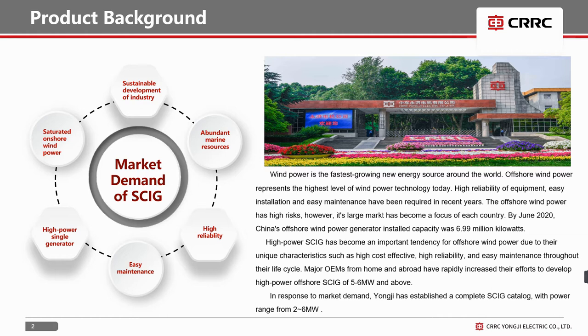By June 2020, China's offshore wind power generator installed capacity was 6.99 million kilowatts. High power SCIG has become an important tendency for offshore wind power due to their unique characteristics such as high cost effectiveness, high reliability, and easy maintenance throughout their life cycle.